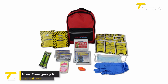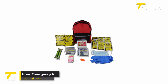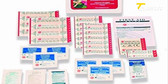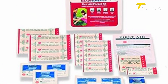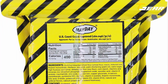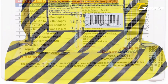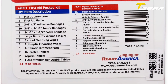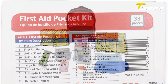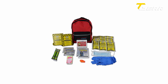Our Emergency Kit. The Our Emergency Kit, priced at $36, is a comprehensive disaster preparedness solution for 2 people for 72 hours. It includes a 33-piece first aid kit for minor injuries, ensuring you're ready for medical emergencies. With survival food bars, water pouches, and emergency blankets, it covers essential needs during crises. Additionally, it features 2 safety light sticks for visibility in the dark. Compact and easy to store, this kit is perfect for cars, homes, and outdoor adventures, making it a smart investment for safety.